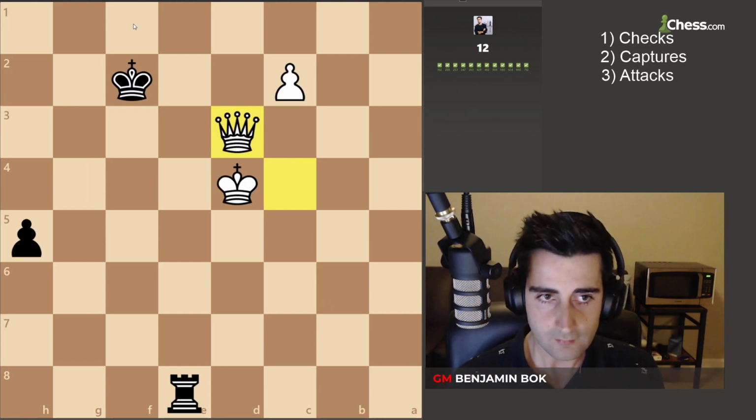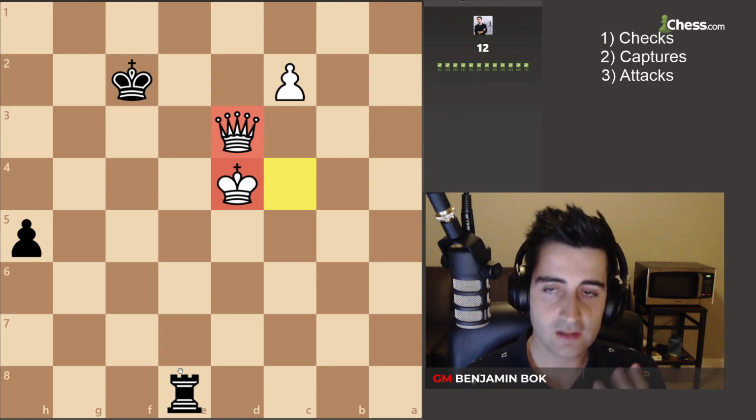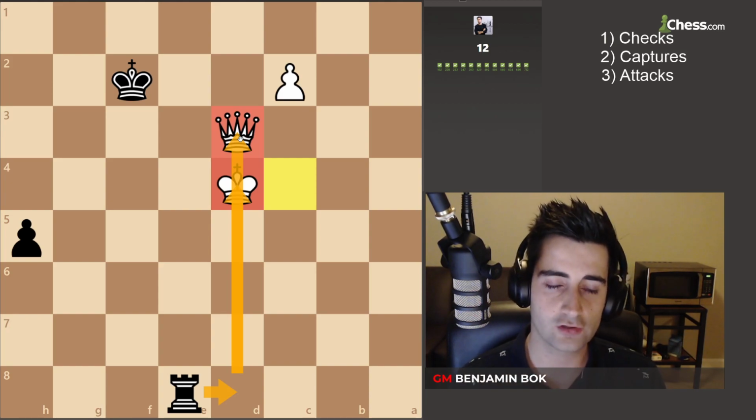Okay. Now here we're playing with black, and we see that we're down a rook for a queen. But we see that our opponent's king and the queen are on the same line. So my eye is immediately drawn to the move rook d8 check. And remember I was talking about checks earlier, right? Like you have to be looking at checks, but this check is especially good because it's not only a check, it's also an attack. That's why I put these 3 things down in order.